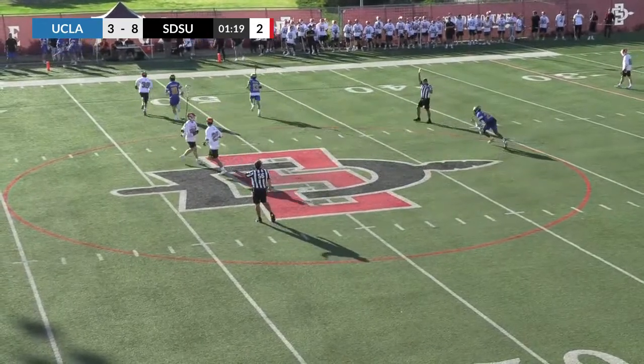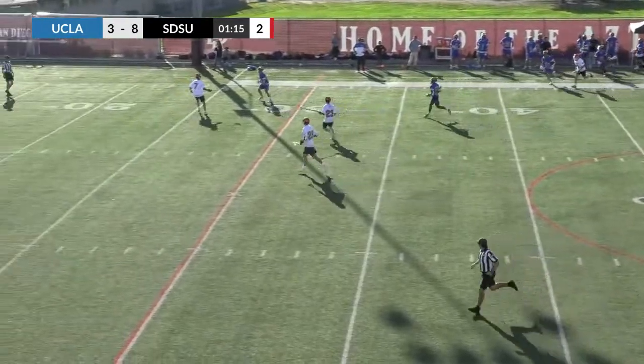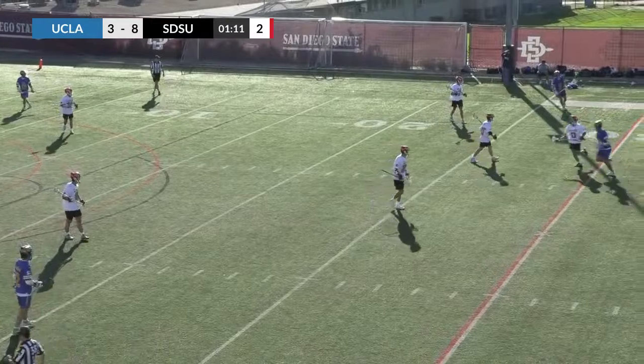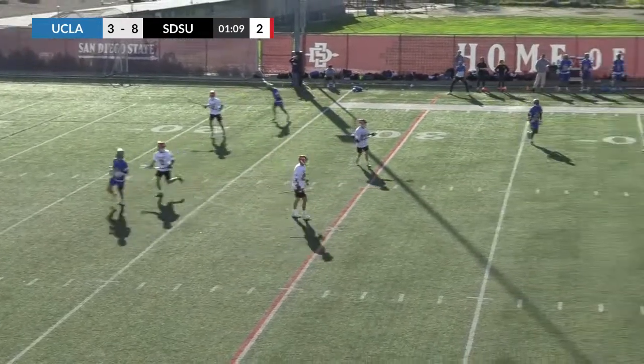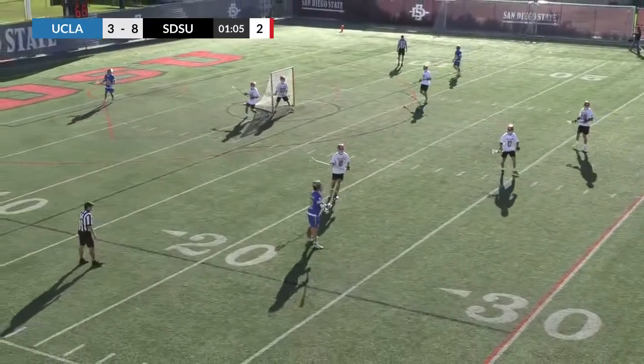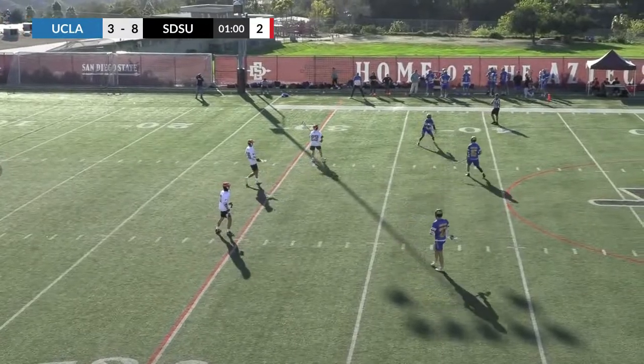That's a violation for the Aztecs. I think he was probably kicking the stick. But that's just a guess. Probably won't be much of a concern, though, with 1:05 to go in this first half. You get reset for the second half. Face-off violations reset the next period here.